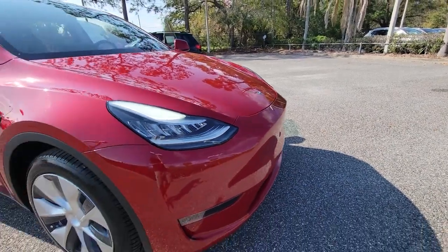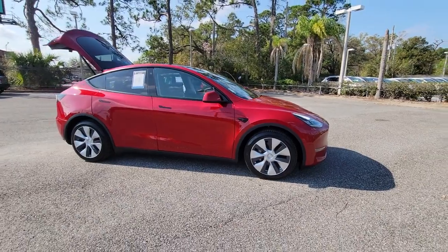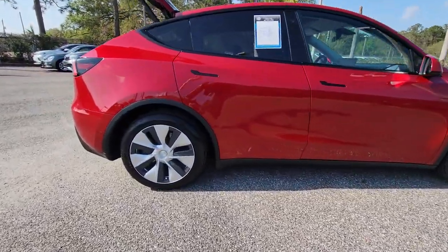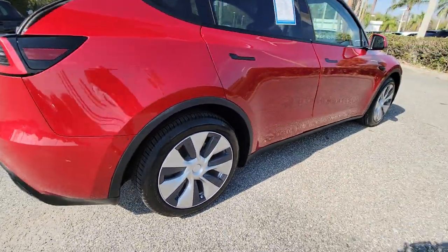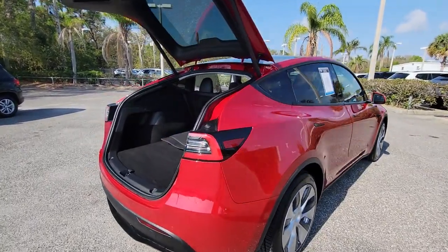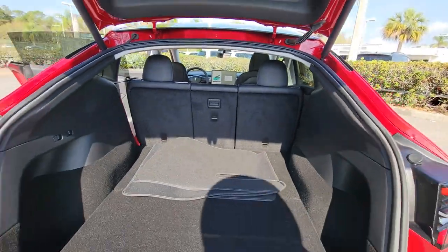Picture yourself in the 2020 Tesla Model Y. With less than 30,000 miles on the odometer, this vehicle stands out from the rest. Take a closer look at this practical, powerful Tesla Model Y, the all-electric, all-wheel drive, family-friendly automobile that leverages cutting-edge tech and ultra-modern style to transport you brilliantly into the future.